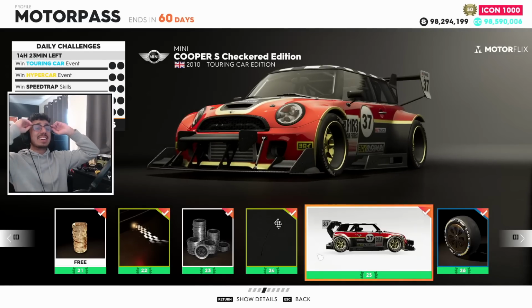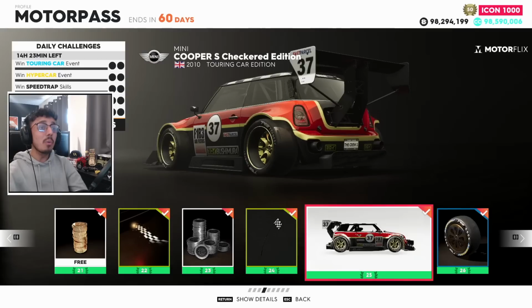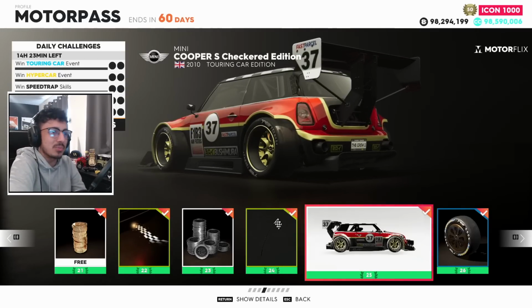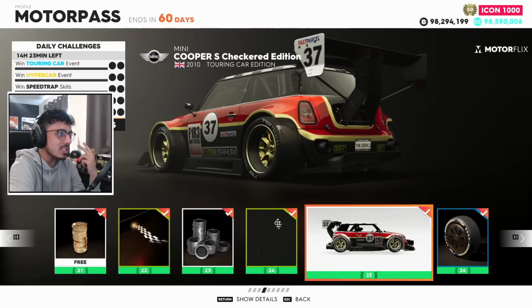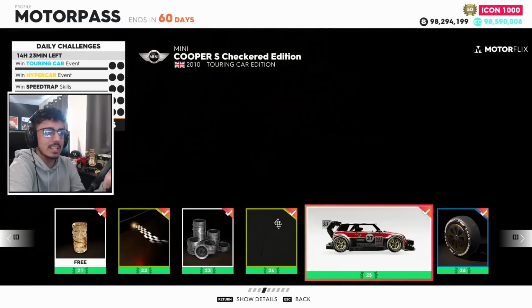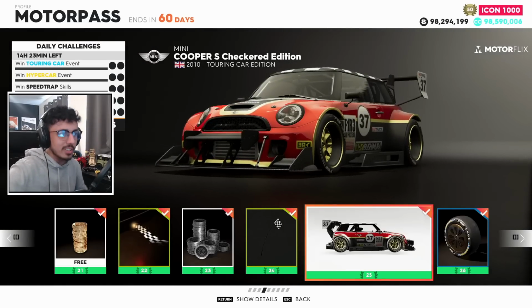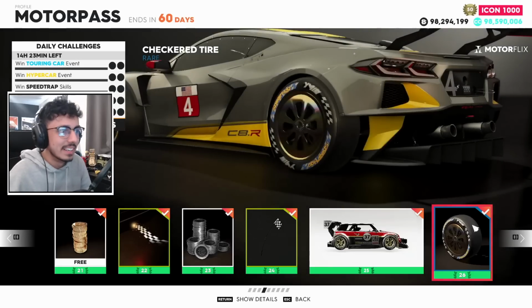God, that's so cool looking. You know what? And it's got the spoiler in the front and the big... It's a hatch with the spoiler at the front and the big spoiler at the back. It's just the Ford that they put into Rallycross for some reason, but better. It's the Glow Motorsport Ford Focus, but better. That's crazy. And checkered tires.